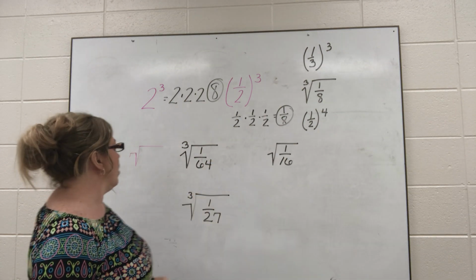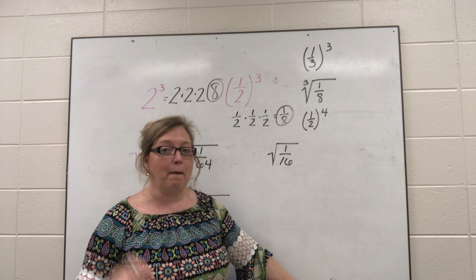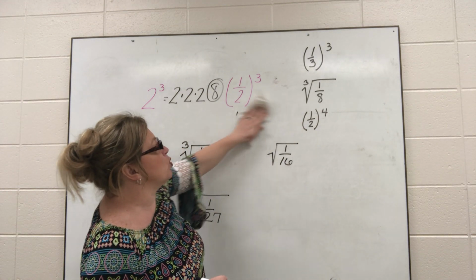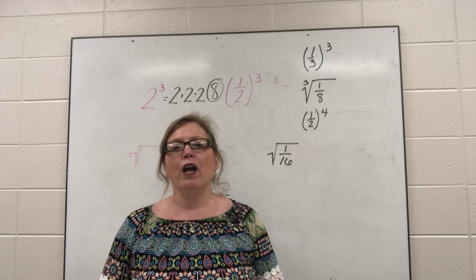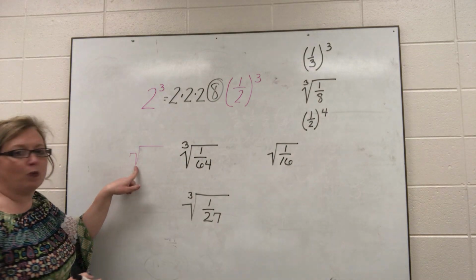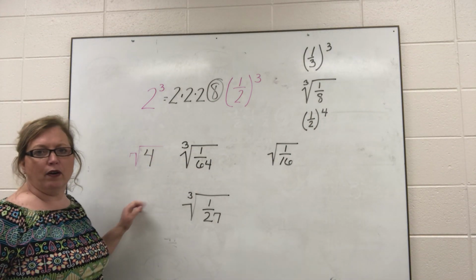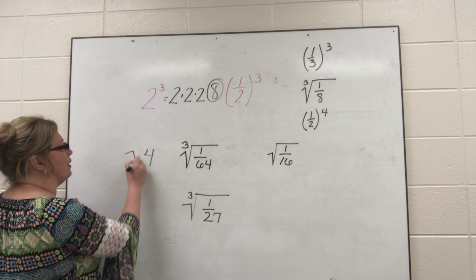Let's look at a couple more. What if, instead of looking at it as a power, I'm looking for a square root or any root? We often say, oh, I'm looking for the square root. That is because we see this little radical sign. There's no number. Let's say we have the number 4 in there. This means, I don't know that you can see that pink very well, so let me rewrite that.